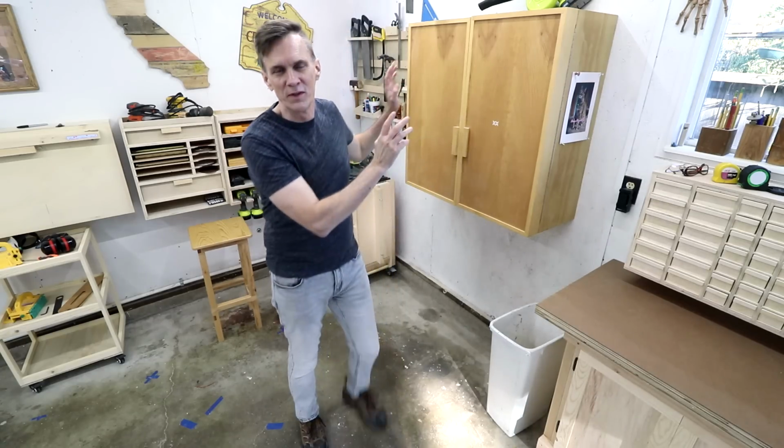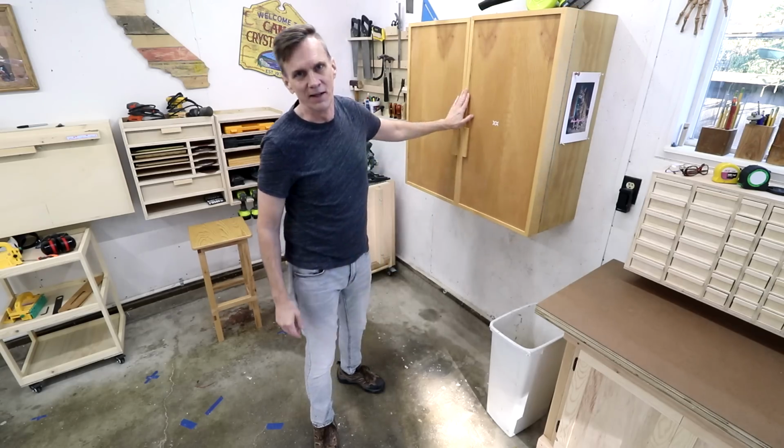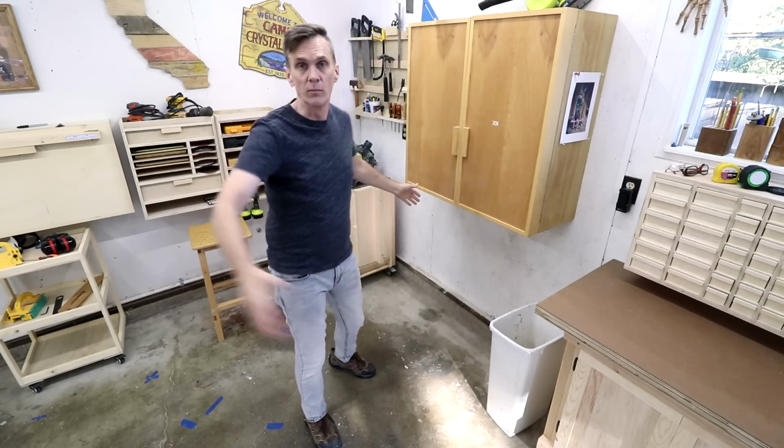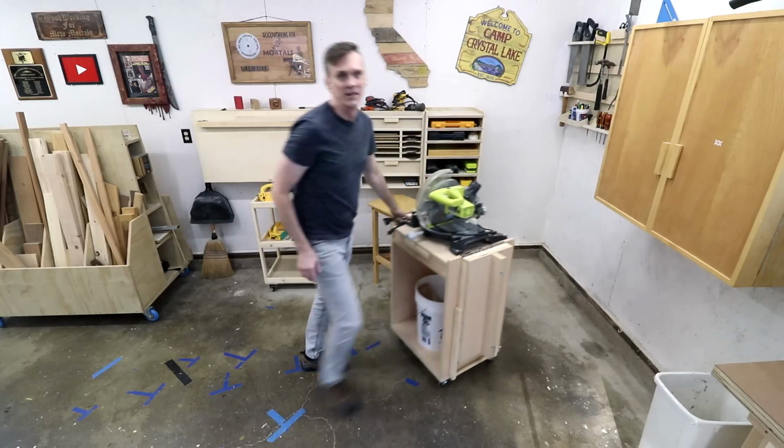And moving over here, this is the tool cabinet from the Powered Up course. I still get a lot of use out of that. And then right here is where my regular BMW is usually parked when I'm not using it. You're gonna love this one.